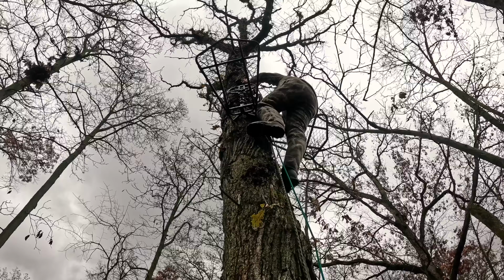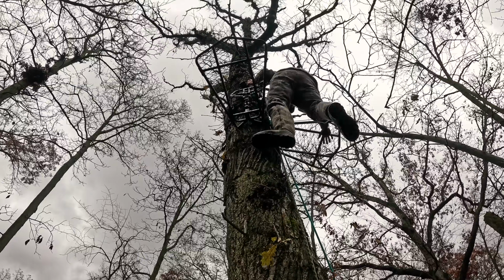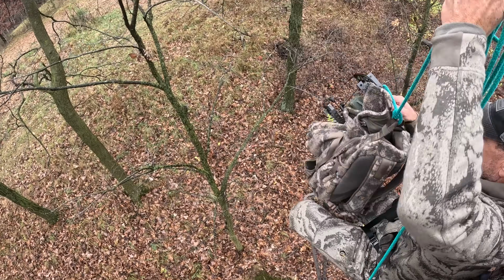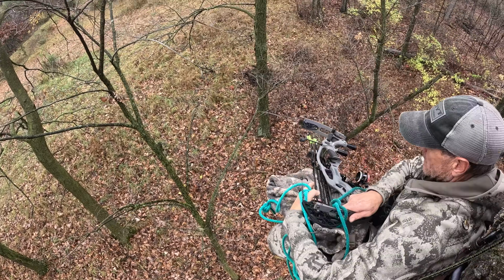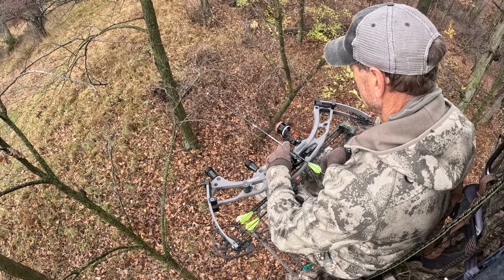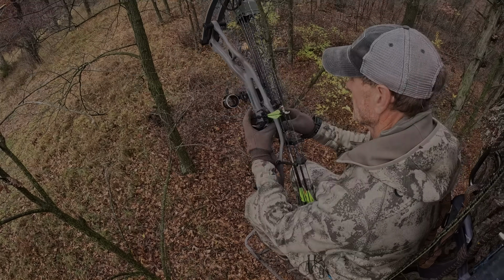So yeah, I think we're good to go. It's just a matter of putting in time now. Putting in time without educating deer, staying as close as we can to where we think that buck is living, and then hoping for luck.